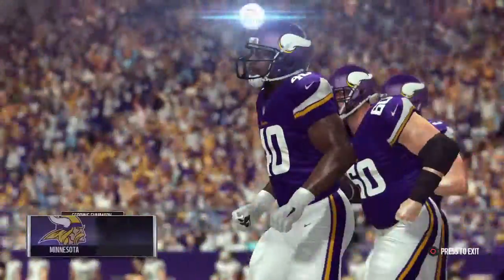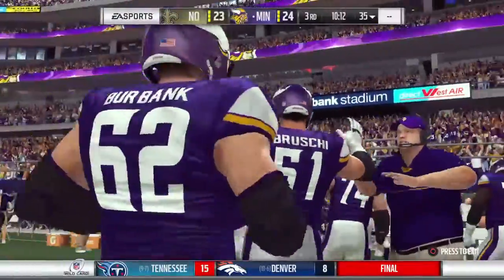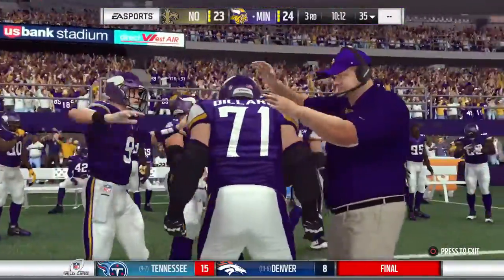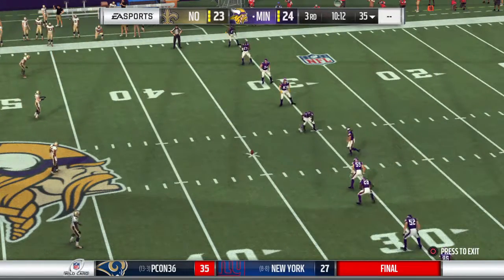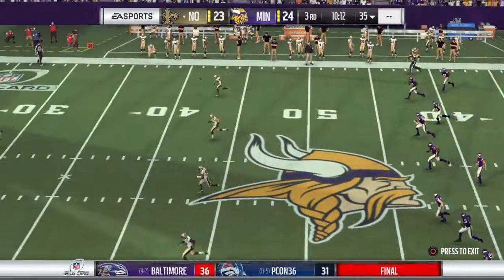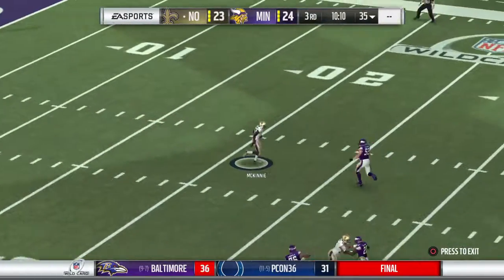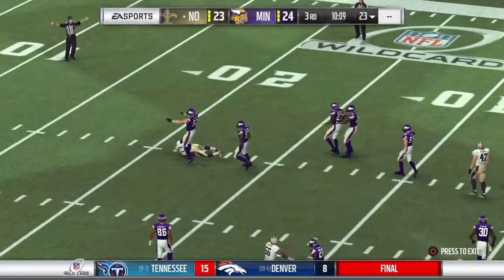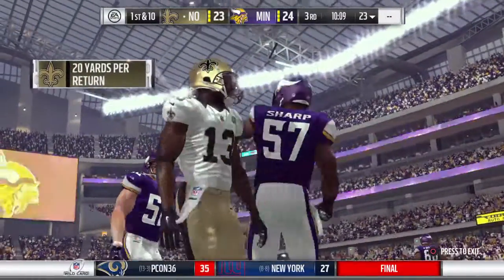So they only needed 3 plays on that drive. And it all culminates in a touchdown for Minnesota. Set now to kick this one away, and off it goes. This is taken at his 4. And he'll make it across the 20 as his guys will set up shop at the 23-yard line.